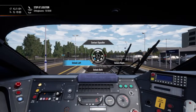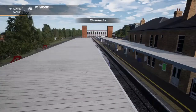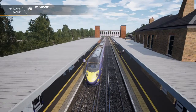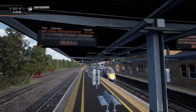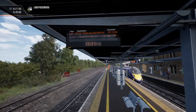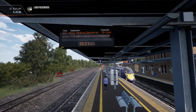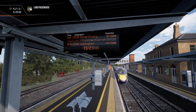Again, I'm just going to pop it now. I need a bit more practice with these brakes. Oof. So the only train using that is the rail tour train, which is what, 3-4 hours away. Look at this, there's 3 trains in the next 15 minutes. That's... oh, there's one right behind us.